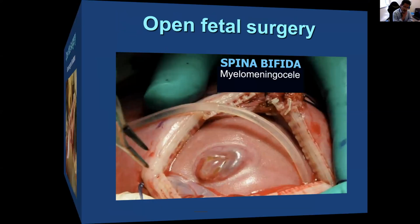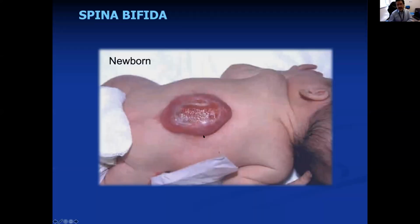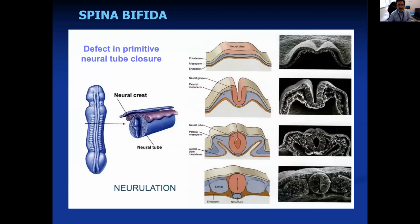And the other condition that we use open fetal surgery is spina bifida. Okay, so in spina bifida, as you know, this is the typical neonate with the lesion in the back. So the exposed spinal cord is the problem. All right, it's very common, and the problem starts early in gestation.